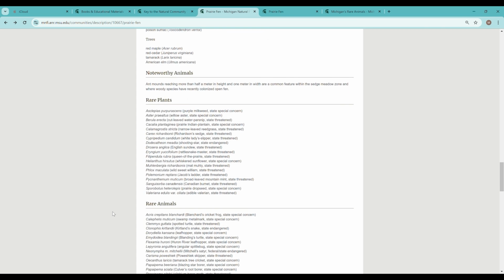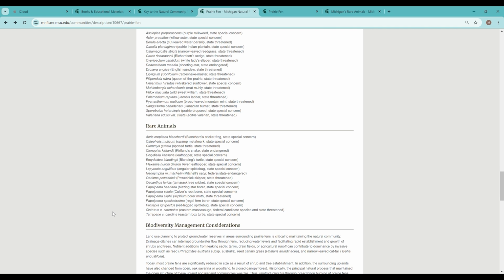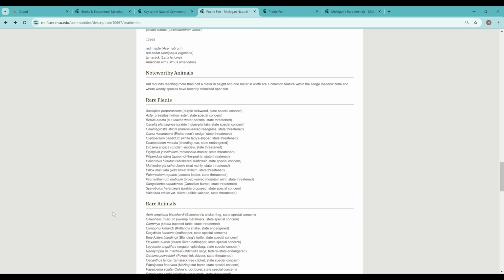They also cover rare plants and animals, so prairie fens are super important as habitat for our rare flora and fauna. Some noteworthy animal species include federally and state-listed Mitchell's satyr butterfly and Poweshiek skipperling. Some of our rare turtles like Blanding's turtle, eastern box turtle, and spotted turtle, and some of our rare snakes like Kirtland's snake and federally and state-listed eastern massasauga rattlesnake, and rare plants including purple milkweed and white lady's slipper, shooting star, rattlesnake master, queen of the prairie, Jacob's ladder, prairie dropseed, just to name a few.